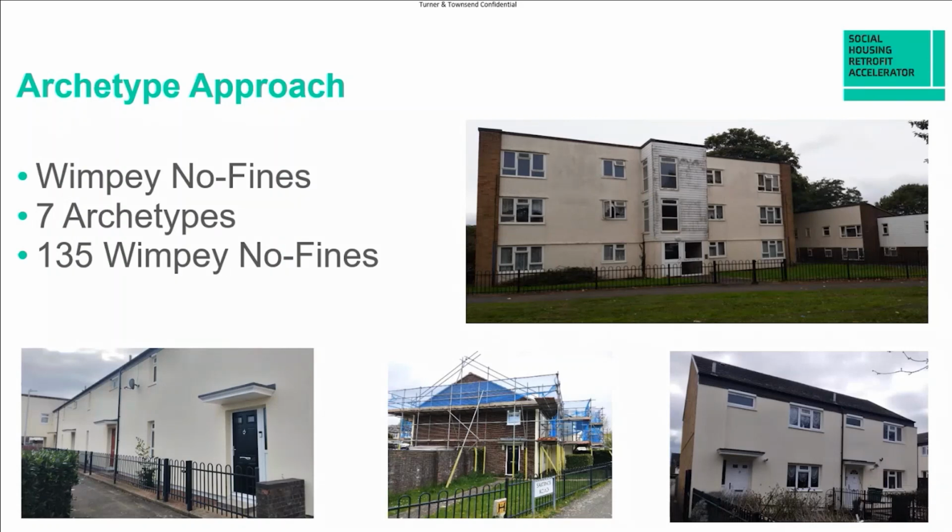So firstly, our approach on this particular project in Snodland, on the flats, on the houses, and previously for Clarion, has always been on an archetypal basis. We don't model every single individual property. We batch them up into archetypes, and on this particular project we identified 7, all of which the construction is Wimpey no-fines, and the differences in characteristics between the archetypes were brick cavity gables. We had monopitch roofs, pitched roofs, flat roofs, 3 beds, 4 beds, end of terrace, mid terrace, and also some overcrofts that were quite a difficult archetype to model and design.